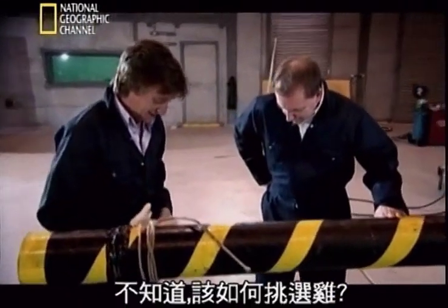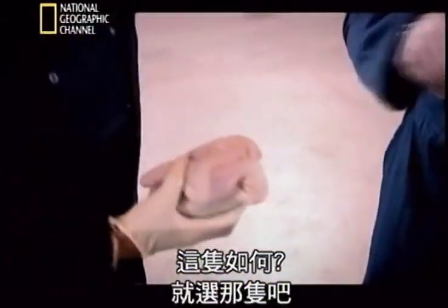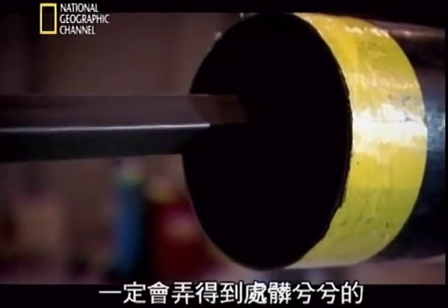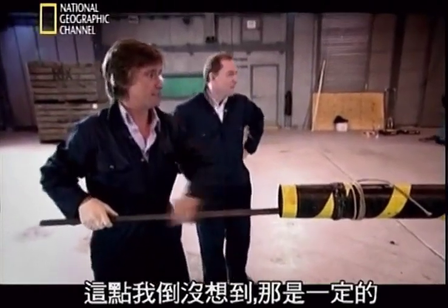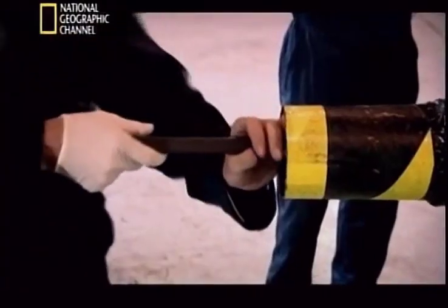Any particular, I mean, how do we... First? I don't know. How do we select a chicken? That one? That's the one. It's worth it. This is going to be very messy, isn't it? I hadn't thought of that. Yes, it is. The chicken is loaded.